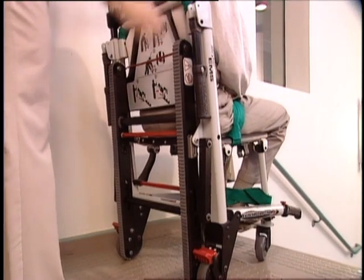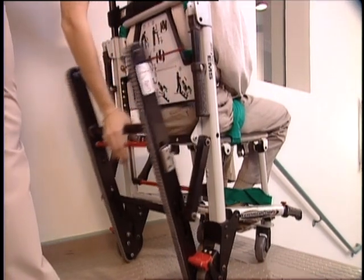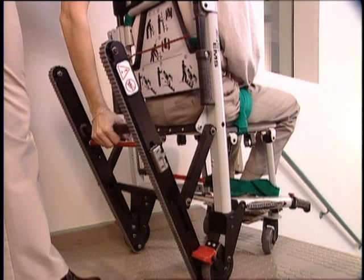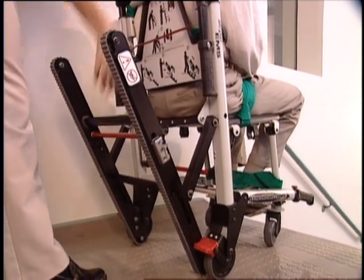Squeeze the red track release bar against the black cross tube. Relax your grip on the release bar and forcefully pull the stair tread to the fully extended position until both sides lock securely. Always verify both sides of the stair tread are locked by trying to fold it back up.